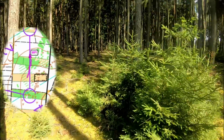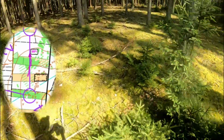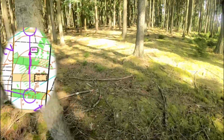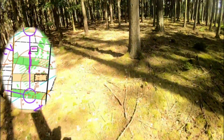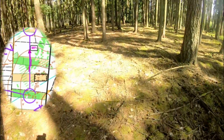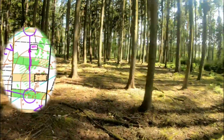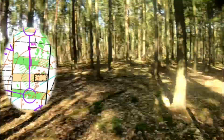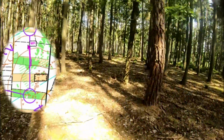That slowed me down, but still good. Well, I wasn't really rushing, you know. I wanted to go the proper way and to go straight. Here comes the first big mistake I made.